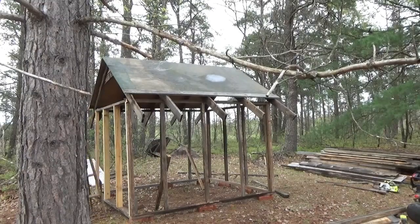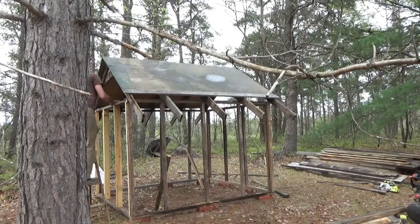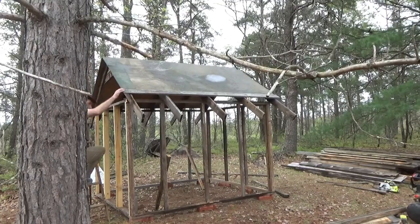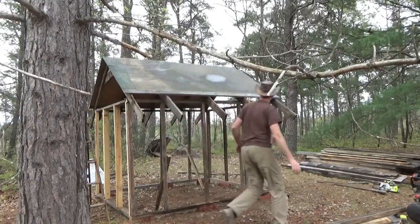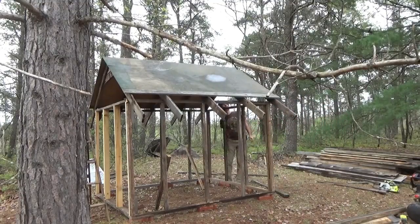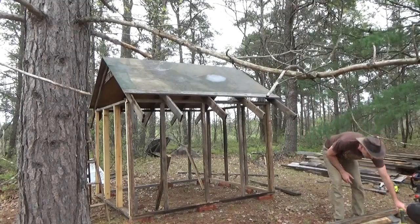Major convenience with only using 2 pieces of plywood for a roof. It's hard to go wrong. Perfect. Perfect. Perfect. Perfect. I can screw it on. I like it.